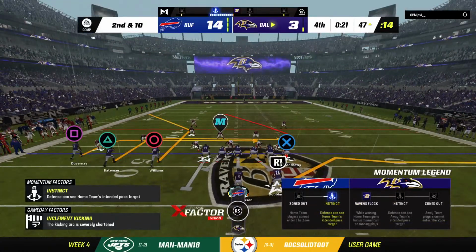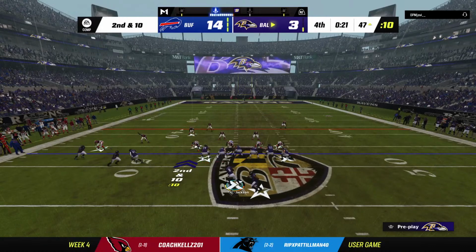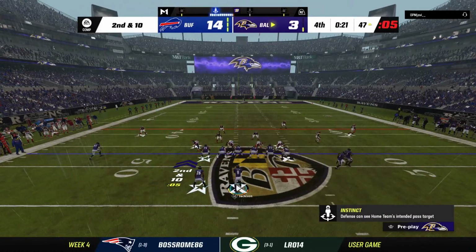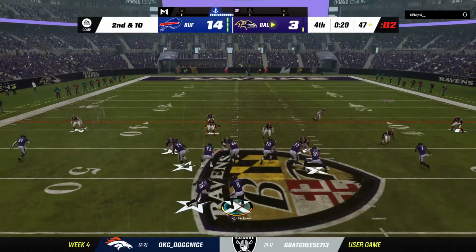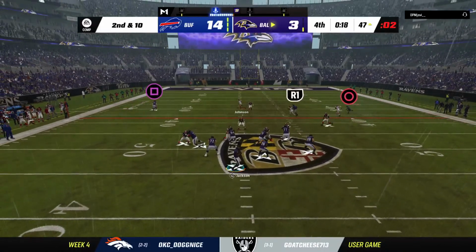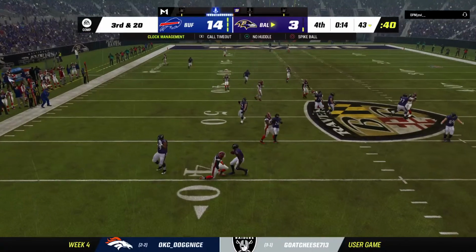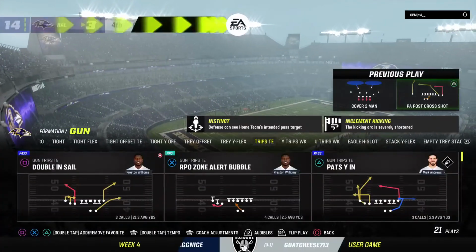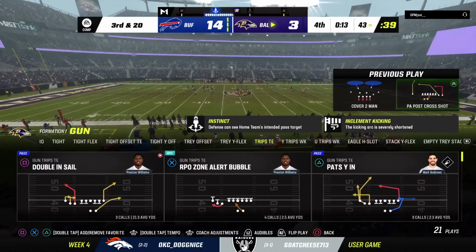After the incomplete pass, here now is 2nd and 10. Jackson. Buying time to his left. And he can't find anywhere to go with it. And he goes down. Ravens going to use their 3rd and final timeout as they'll stop it with 13 seconds left to play.